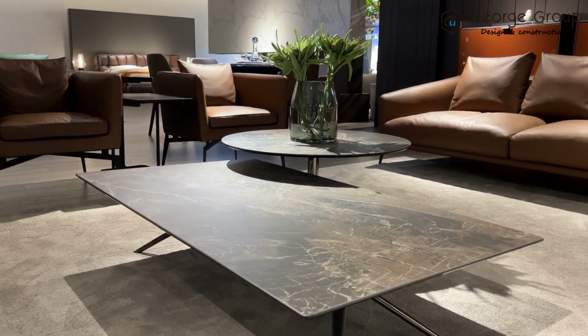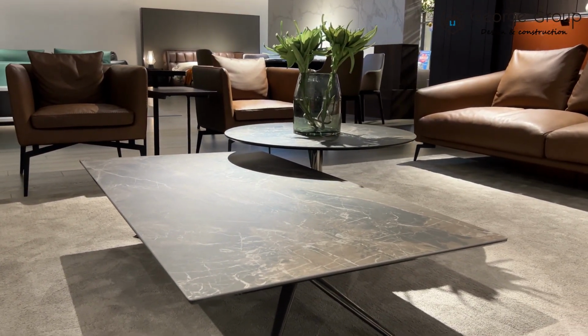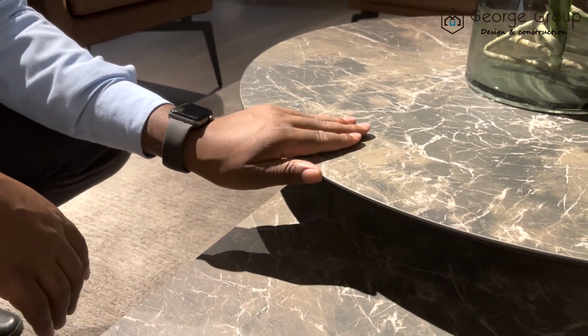The center table comes in two shapes. We have the circular and also we have the rectangular. It's comprised of fine marble with a very nice pattern. Its base is comprised of these strong, stylish metal legs.